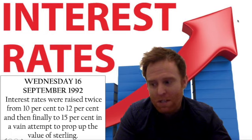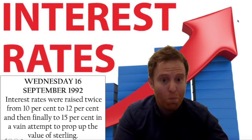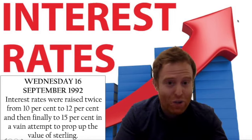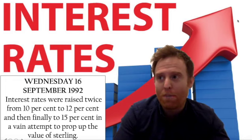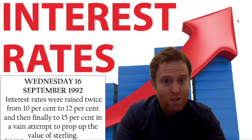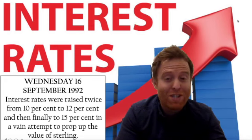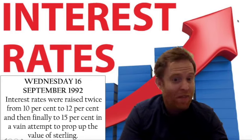And then when the speculation started to take place and they started to see the impact of hot money outflows as well as speculation, it got to a point where the UK government were desperate and had to do something. It was almost becoming a last resort. So they finally accepted that they were going to increase the interest rate. The interest rates were increased twice in one day, from 10% to 12%, and that didn't work.